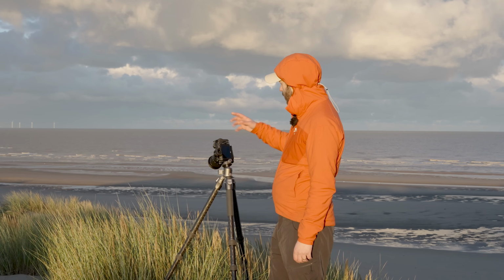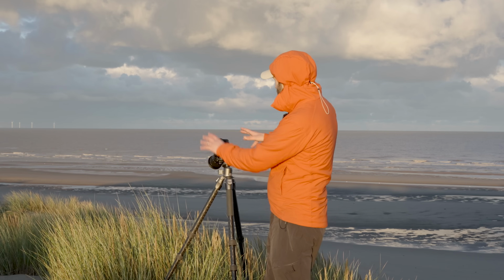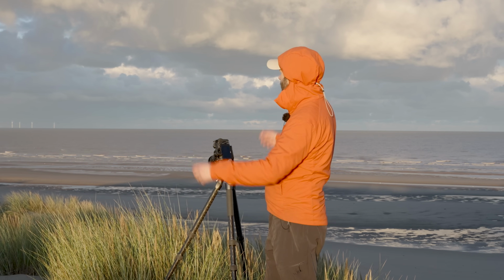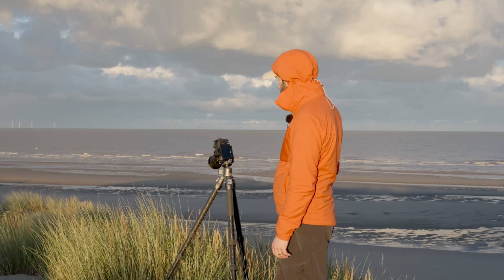So I'm going to take this, it's going to be a 2-second exposure. I'm just waiting for a little bit of wind, and I think it's quite nice actually. There's a nice sort of pattern through, and then we've just got to embrace the wind turbines over there as well. But yeah, looking pretty good.